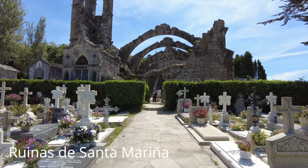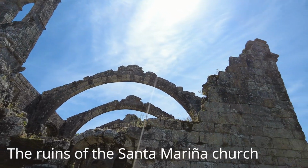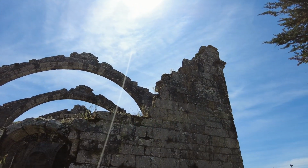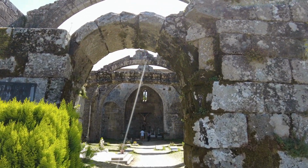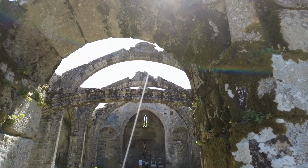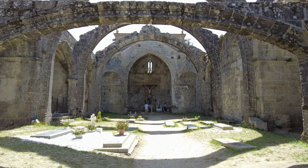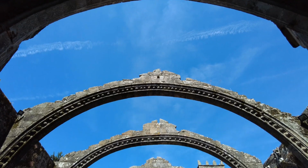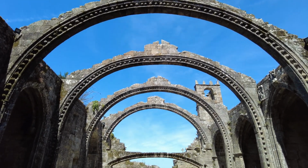We decided to visit the ruins of the church of Santa Mariña right outside the center of Cambados. This is a church from the 15th century, which was abandoned in the 19th century, but the most interesting thing is seeing the arches of it. It caught our eye when we saw this on the Netflix show Unauthorized Living, and it didn't disappoint us at all.